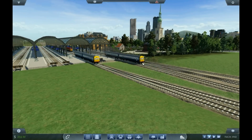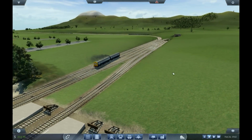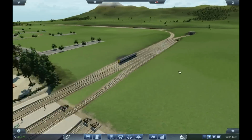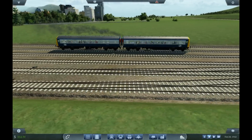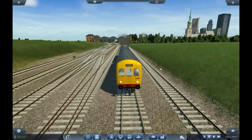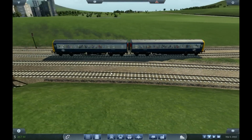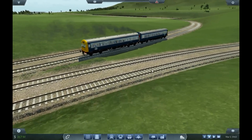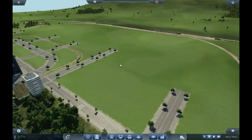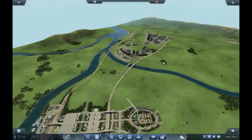I've left the 101 class on there, on that commuter route going around the town, because I like them. I think they're quite cute. It doesn't warrant having anything bigger or more powerful on there at the moment. You see my logo on any of these? I doubt it.